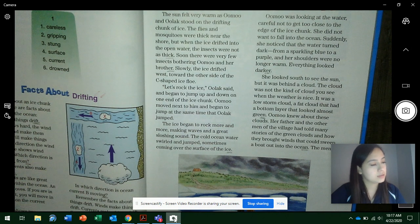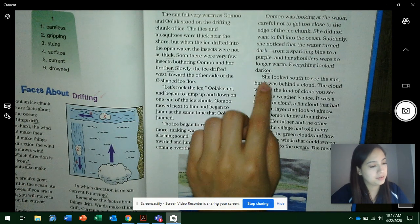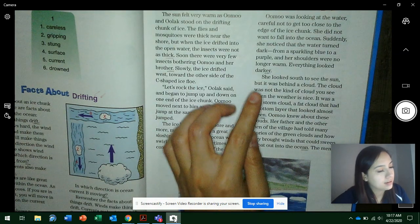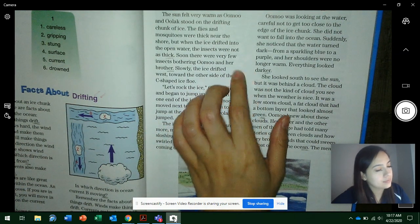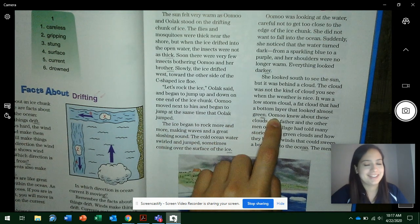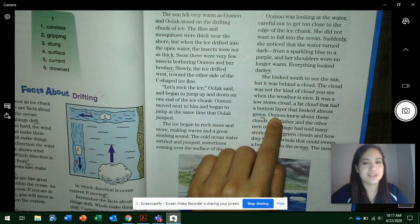And now Miss Coleman's lost her place because I was looking at the picture. Okay, so let me find it really quick. Right here. Sorry about that. Don't take your finger off the book. Okay, I'm going to continue reading.